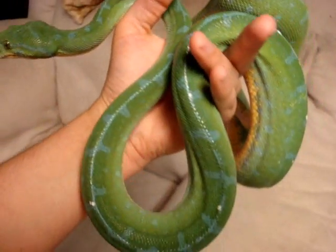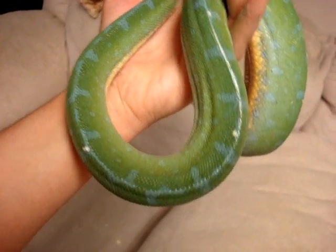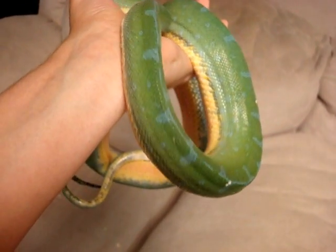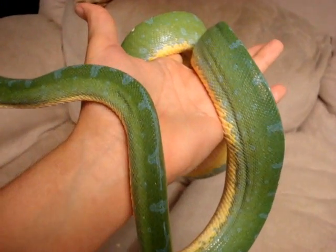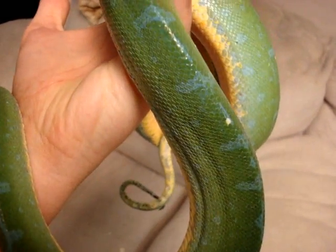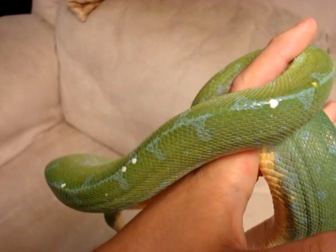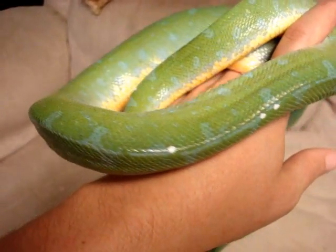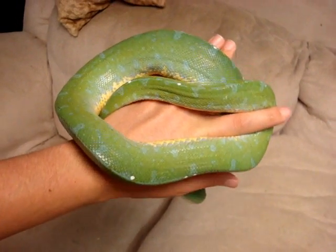There's just something so incredible about the Sarong green tree pythons with the blue stripe down his back, all the blue on his sides. Now they can have some white speckling, but he's only got a couple little tiny white dots, like there, and there, and there. But very little white on him.